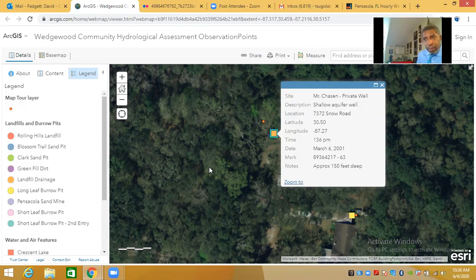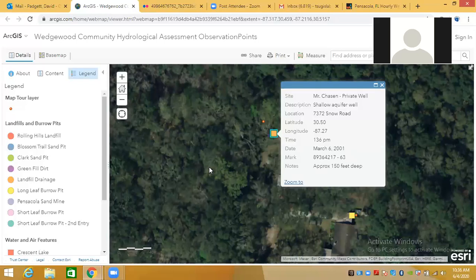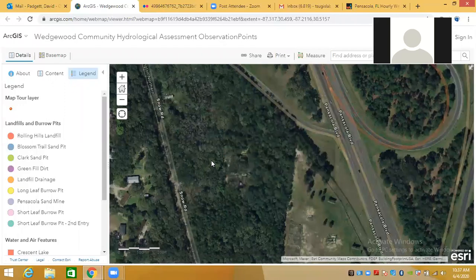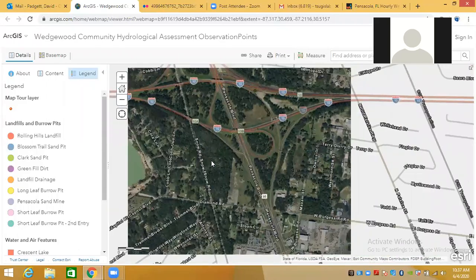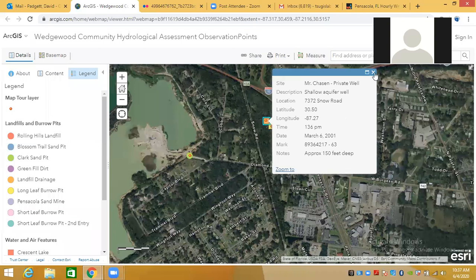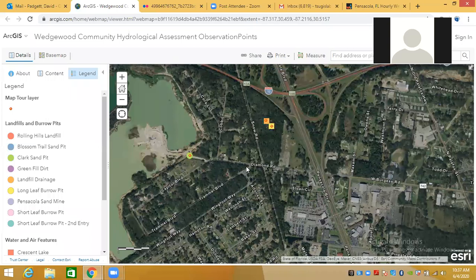Yeah. Well, it could be interactive, but what it should show you, like the square, well, this is Mr. Chasen's private well, but there are some other things you were pointing at, Dr. Paget, that was like a clay pit or a borrow pit or something like that. It would be good if for each of those squares, for those industrial uses, you could have a line of a certain color showing you the water flow.